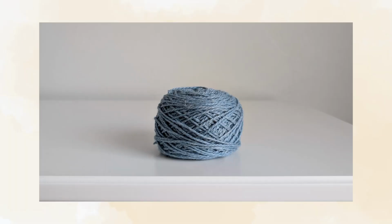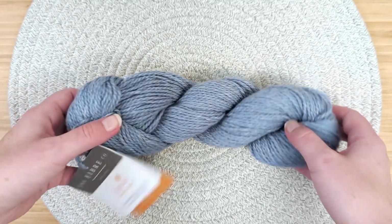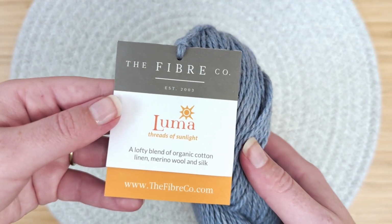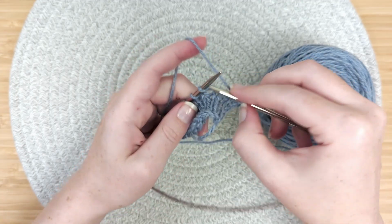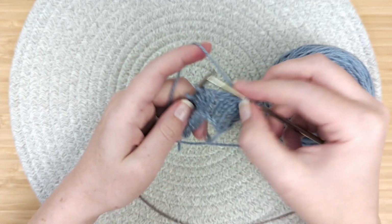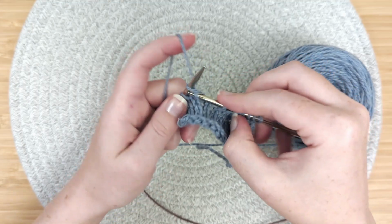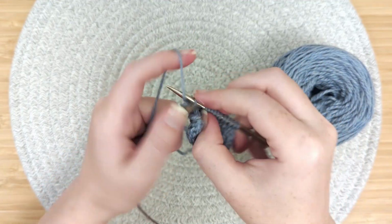The Fibre Co Luma. The first yarn from the Fibre Co that we've reviewed so far. It's a 50% merino wool, 25% organic cotton, 15% linen, 10% silk yarn. A wool yarn may not be the first fiber that comes to mind when you think of warm weather, but it adds a nice amount of softness to the cotton, linen, and silk. It's bouncy, lofty, soft, and I was just itching to cast it on.